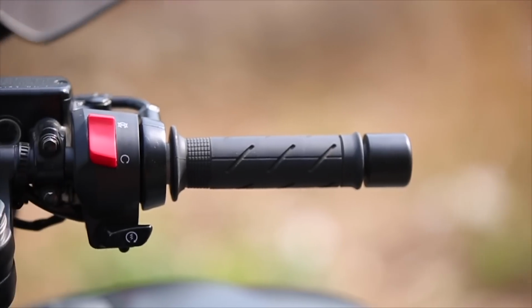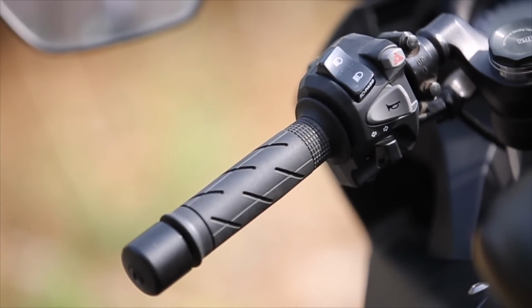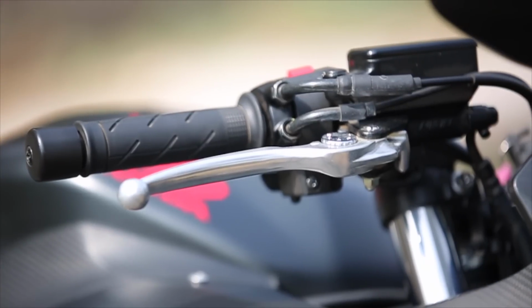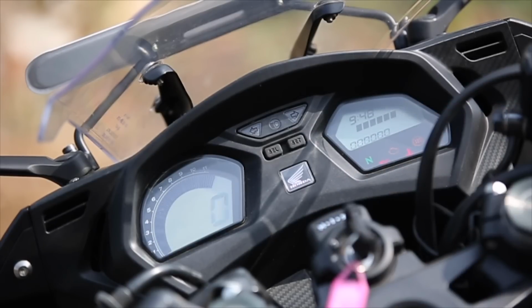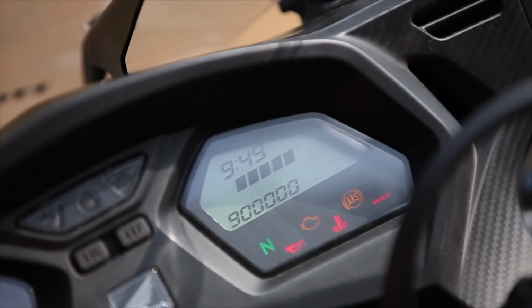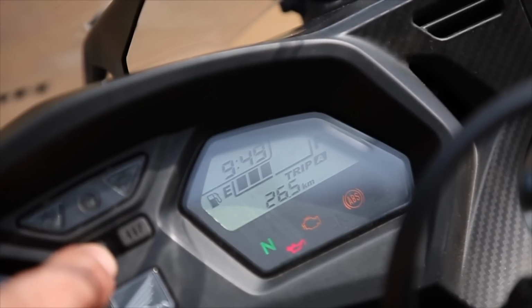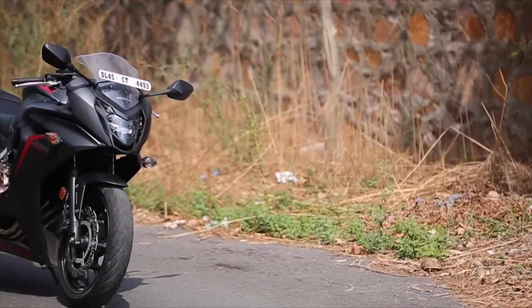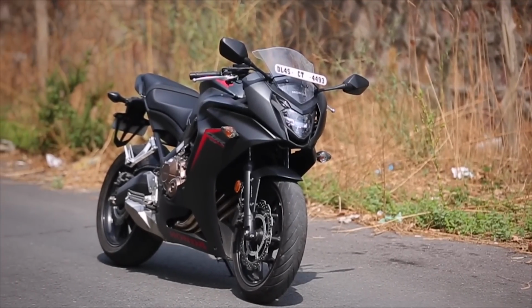In terms of features and specifically electronics, this is an area where the CBR 650F fares just about okay. What you get is just the ABS that we talked about. Apart from that, the instrument cluster is a digital unit, but it only gives you basic readouts like fuel, speedo, tachometer and the odometer. What you miss out on is a gear indicator, which is not there, and fancy electronics such as traction control and other systems are also missing. So that does take away a bit of appeal in terms of safety from the motorcycle.